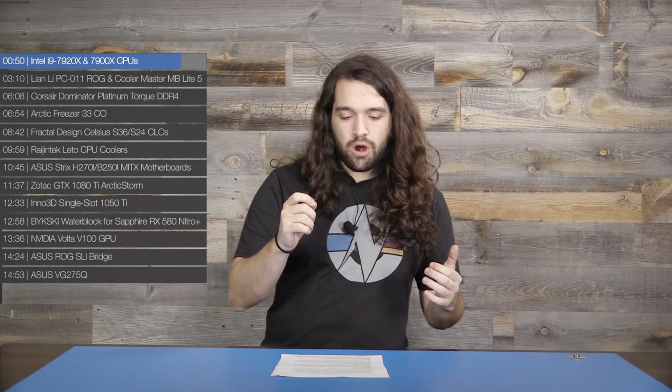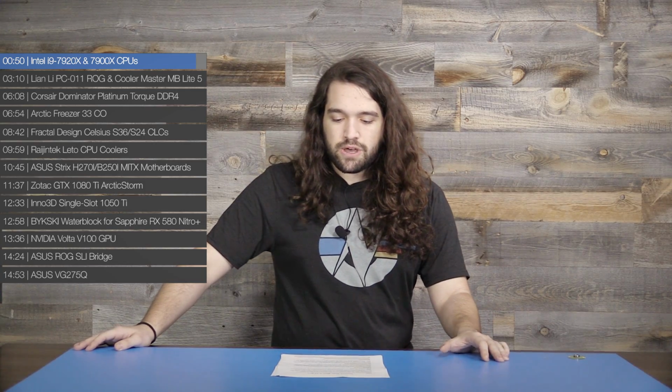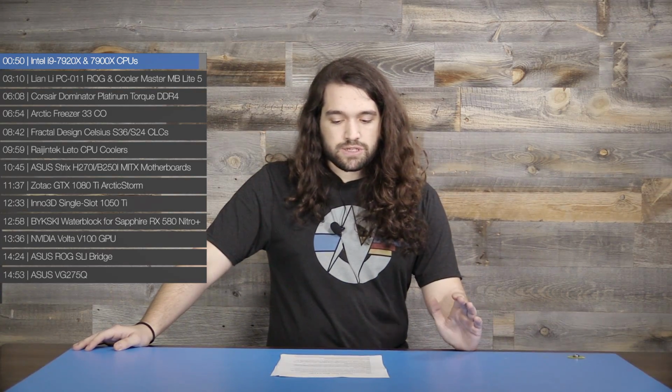So the Core i7 and i5 refreshes are the $200 to probably $400 range devices that will compete most immediately with the existing R7 and R5 lineup. Otherwise, the rest is all HEDT stuff. So AMD's got its own CPUs coming out too. Those two will probably go head-to-head in the near future.